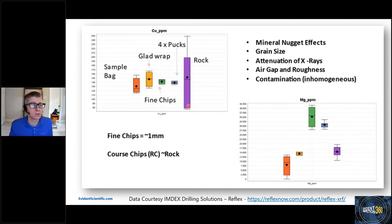So here on the rock sample, we're going all the way from less than 80 ppm to an outlier of almost 250 ppm as we tested various places on the rock sample. Pretty large standard deviation. When we grind those chips to fine, our standard deviation goes down. When we test through our sample bag or glad wrap, then we increase our standard deviation. I'll talk about sample containment later on in the talk. And then of course, best case, when it's homogenized and pressed into a pellet, very tight precision and high accuracy on our reading.